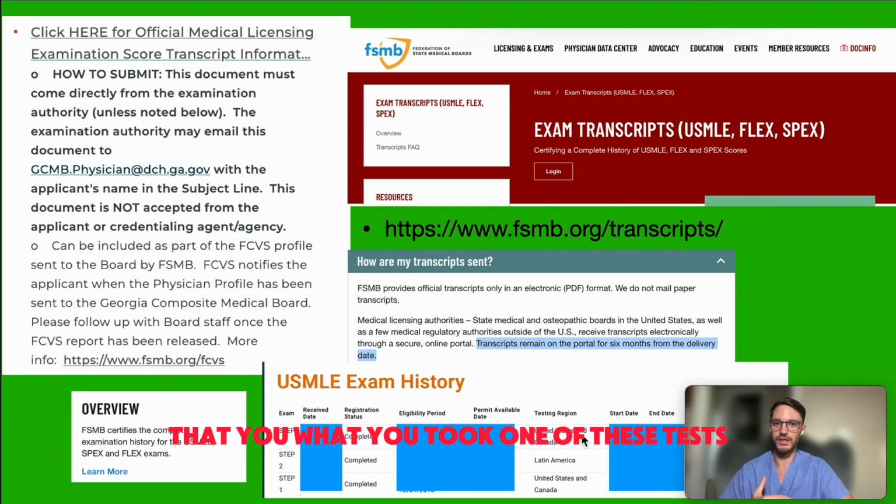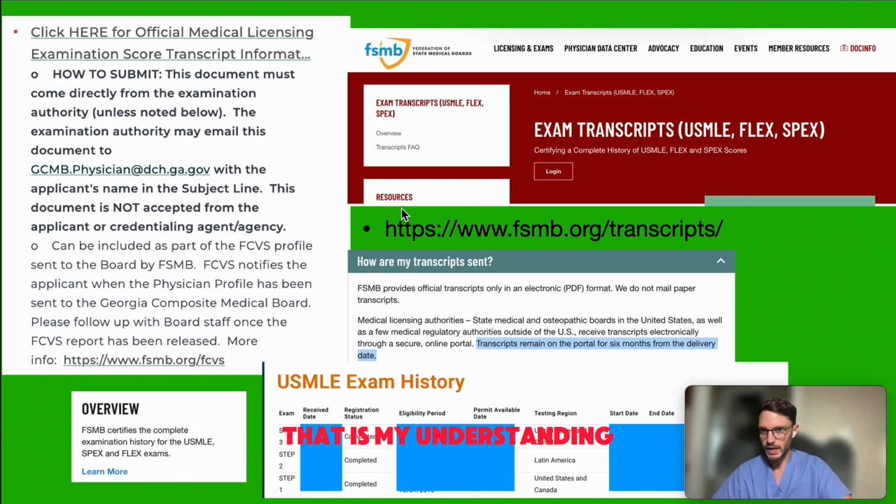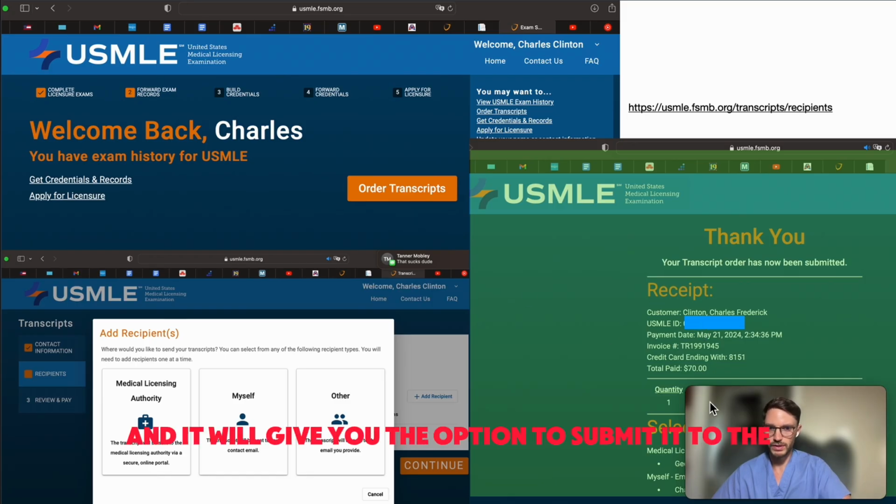That's why I put this right over here. If you don't recall the exact date you took one of these tests, you have to make an account and log in here, and this actually shows you when you did your Step 1, 2, 3, and you will ask for the exam transcript. Just click on this thing right here. After you make your own login, click into this, and you'll be able to ask for your transcript. This transcript will cost about $70. Once again, you cannot submit this to the email provided. You will need them to submit it. That is my understanding, and it will give you the option to submit it to the medical board.